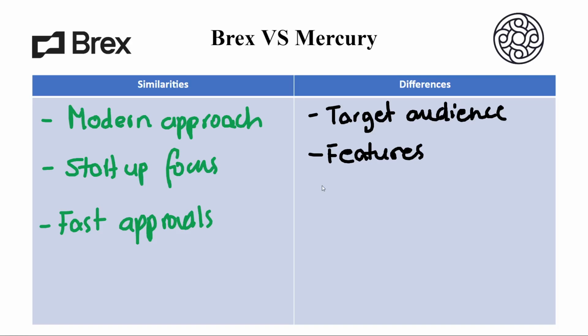So looking at Brex first, it offers a comprehensive suite of features beyond basic banking, including corporate credit cards with rewards programs, bill pay functionality for streamlining vendor payments, integration with popular accounting and business tools, potential access to venture debt financing, advanced financial modeling tools and analytics, and lastly, higher FDIC insurance coverage.